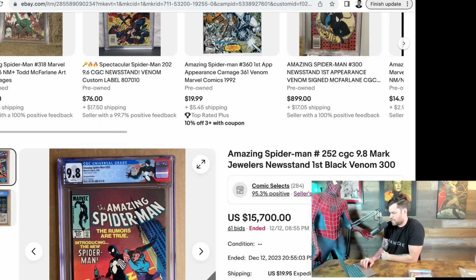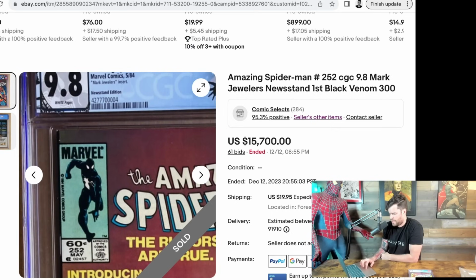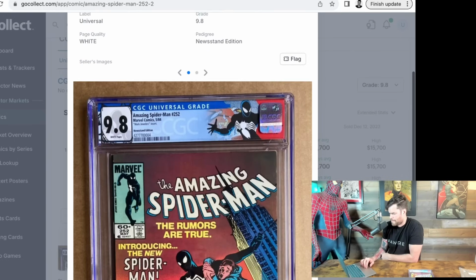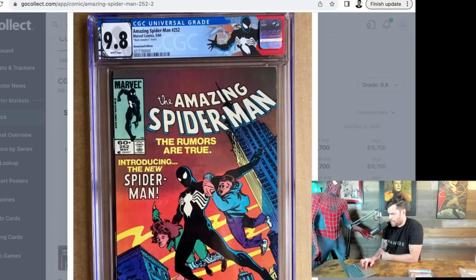Okay, so here is the book in question that sparked all this. It's a Spider-Man 252, a 9.8 Mark Jewelers, and it went for 15 grand. If you can see up here, it says newsstand Mark Jewelers. The weird thing about this is, if you look at the sale, here's the official sale offer on GoCollect, and you can see Mark Jewelers insert newsstand edition. But look at that serial number. That is the key right there.